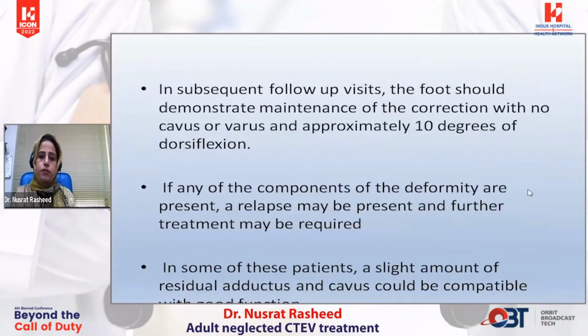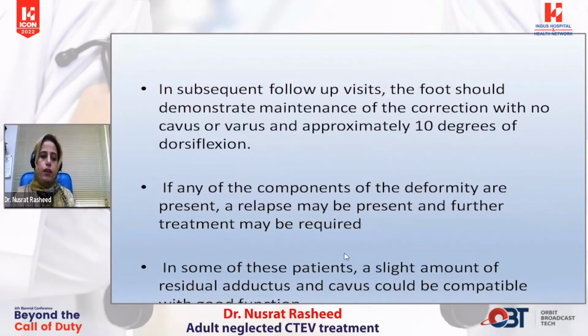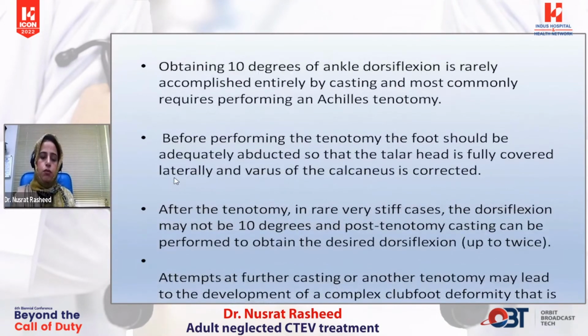Attempts at further casting or another tenotomy may lead to the development of a complex clubfoot. So we have to be very vigilant while managing these cases. In those cases, we have to extend our casting more than 10 or 12. In these scenarios, we should take a consultation from any clubfoot champion or any senior consultant, because if you are facing problems, you are doing casting and the casting has extended up to 12 or 15 and you are not getting the desired result, you should seek an opinion from a Ponseti champion.